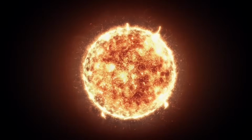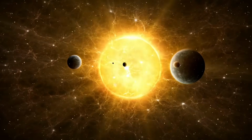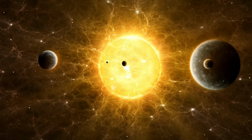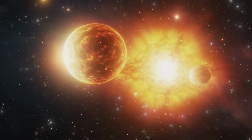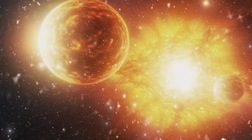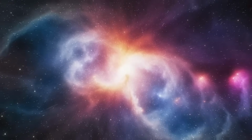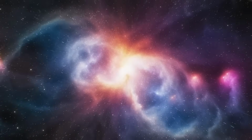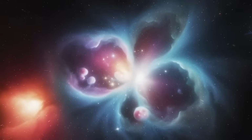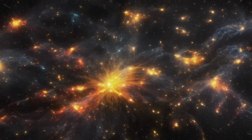Westerlund 1-26 is not only a monument to size and mass, it is a cosmic furnace of unimaginable power, radiating energy on a scale that defies normal comprehension. While our Sun produces a staggering 3.8 times 10 to the 26th watts of energy each second, Westerlund 1-26 emits many millions of times more energy than that in the same period. In fact, estimates suggest that in just a single second, this colossal star radiates more energy than the Sun will over its entire 10 billion year lifetime. The intensity of this output is staggering.